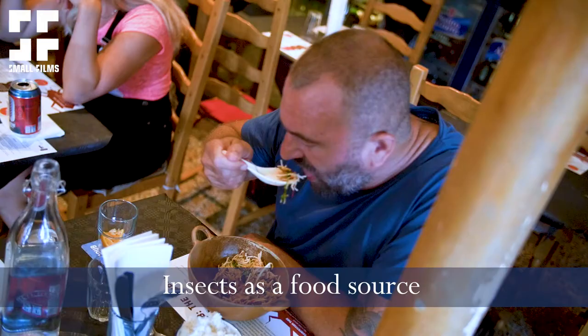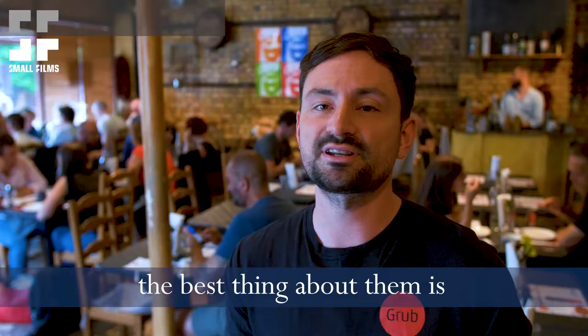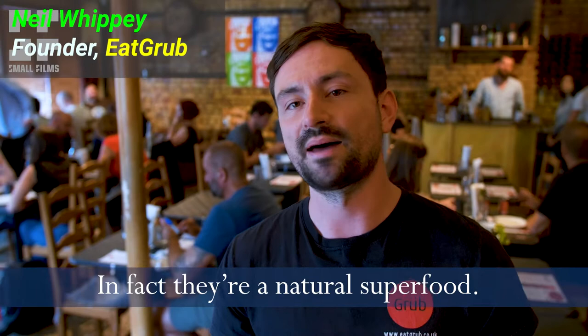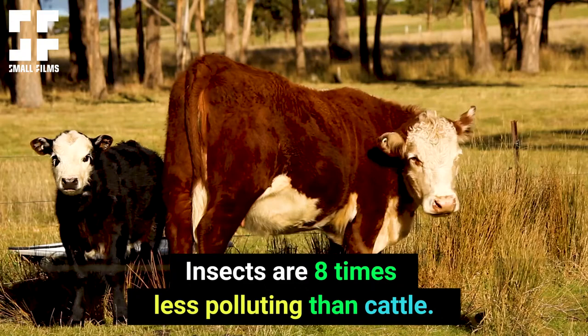Insects as a food source, the best thing about them is they're highly nutritious, high in protein, iron, calcium. They contain all 9 essential amino acids. In fact, they're actually a natural superfood. And the best part of it is that they're highly sustainable to farm. Insects are 8 times less polluting than cattle and provide a great source of protein without contributing significantly to global warming.